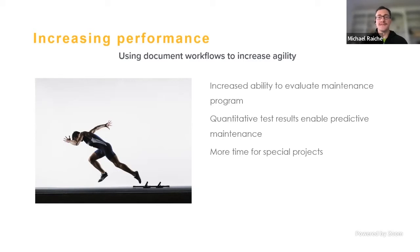The other is on the side of efficiency. We talked about saving time and being able to do other things. What are those other things that you want to do to take your facility to the next level? This is a big one that can really help take your facility to be a leader in the space. So do think about everything that can offer.